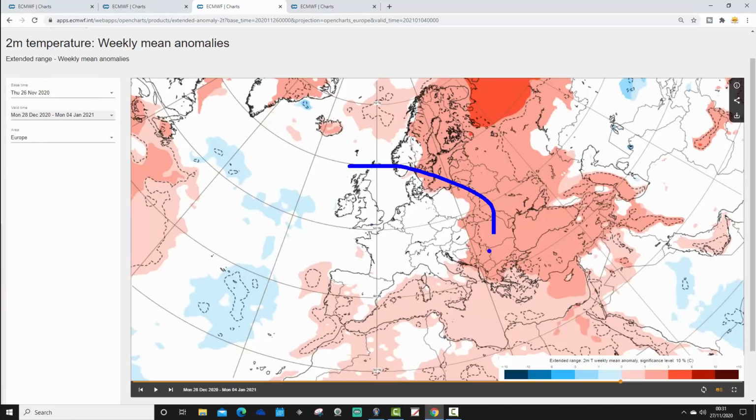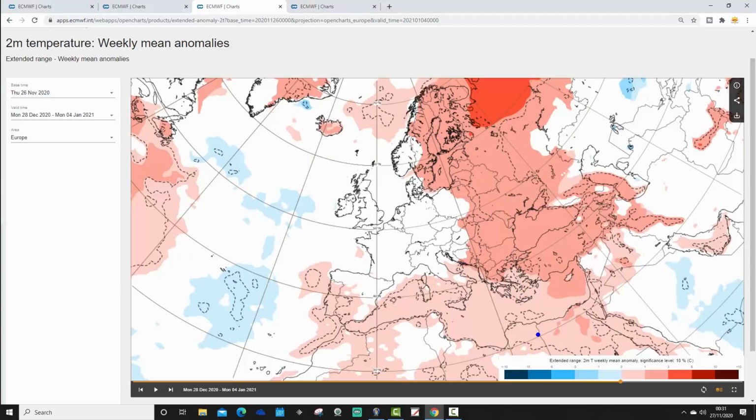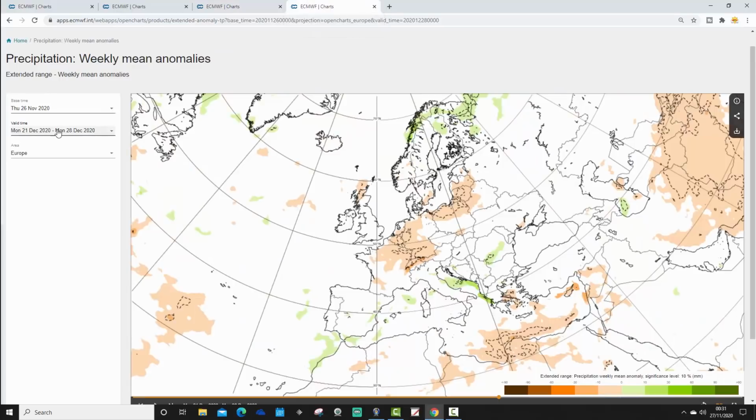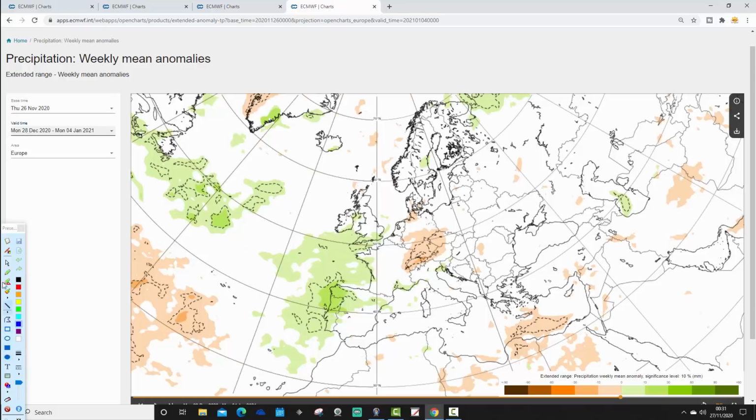Temperature anomaly, again, no particular signal for Western Europe, but the milder temperatures are definitely in the far north and eastern part of Europe. So yes, no particular signal for it to be overly mild, like for December, even into January.